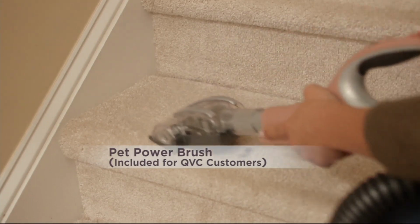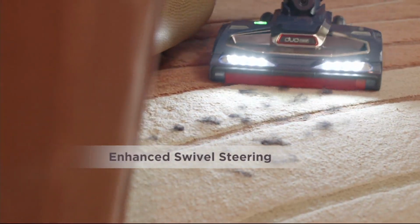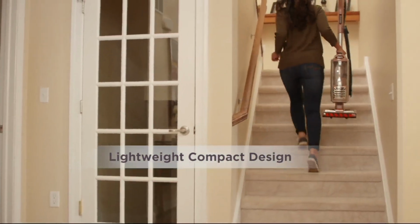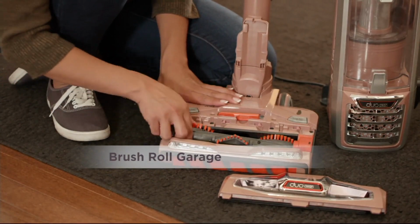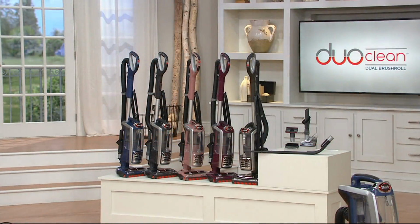The Pet Power Brush is something we include in the pack-up only at QVC. They don't offer that in the pack-up elsewhere. And then, of course, the enhanced swivel steering allows you to navigate around furniture so much more easily. A lightweight and compact design means we're going up and down stairs with much more ease than we have in the past. And there's a little garage inside where the brushes live. Isn't that cool? But when they need to come out of the garage and be cleaned up, that's easy because there's an onboard tool that helps you clean those up.